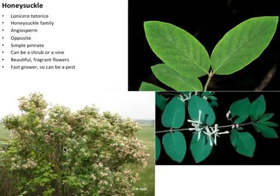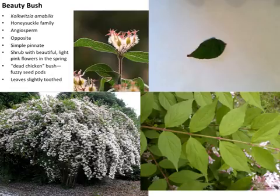It has beautiful fragrant flowers that start in the spring. It can kind of go into early summer. It is a fast grower, so it can be a pest, but it's in general a very nice, lovely plant.